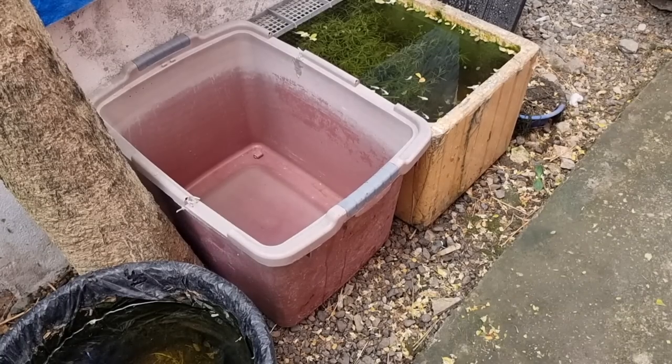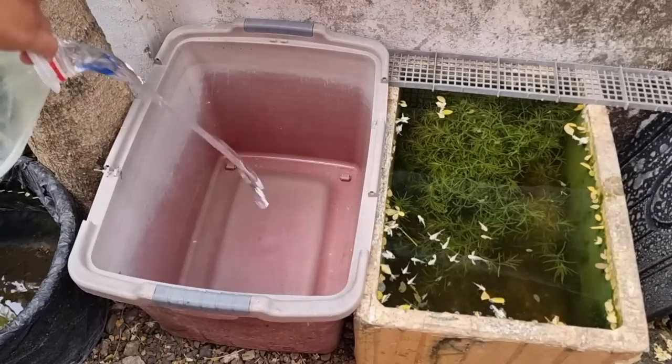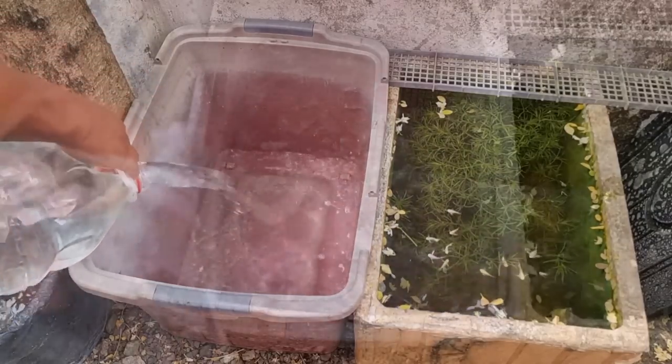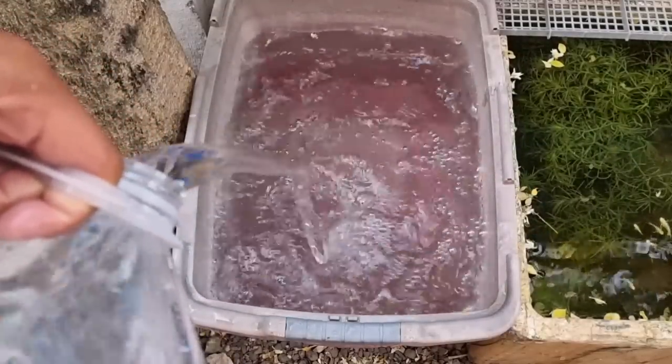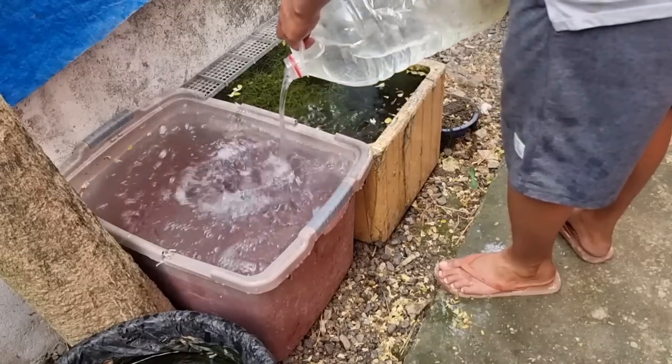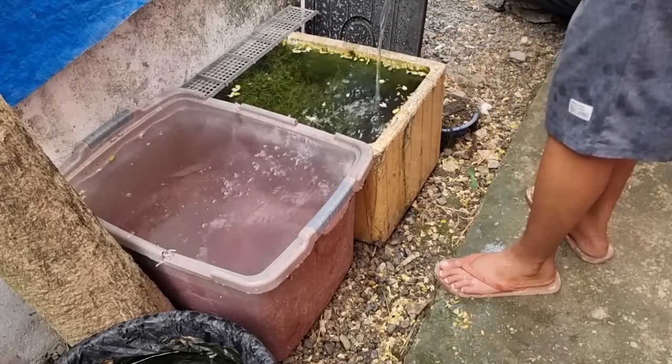By the way, I decided to empty this tub so we can use it for growing baby guppies. And now it's time to fill up this tub with water. This tub is around 20 gallons, so it's going to be a perfect growing tub for our baby guppies. We will condition this tub for a week so we can use it in the future.